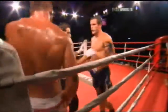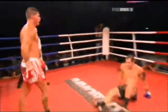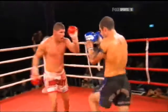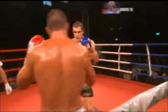Everything has been thrown with just a sheer force of power. I'll tell you what, when a heavyweight throws an elbow, there's a lot of power behind it. And they're certainly letting the elbows fly. High left round kick from Mckinnon, then goes to the inside lead thigh. Front kick, Mckinnon.